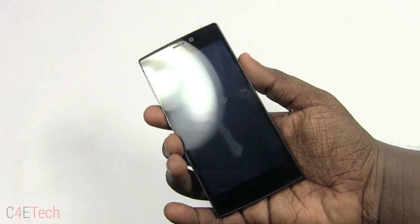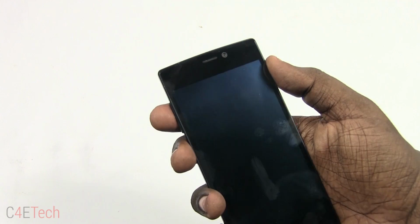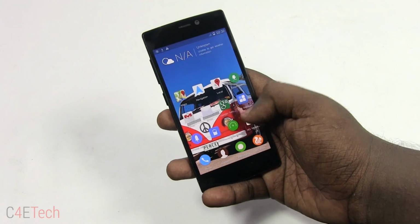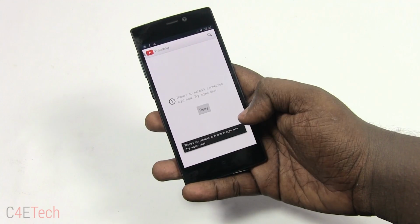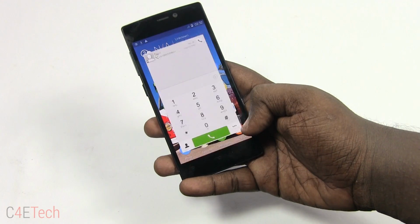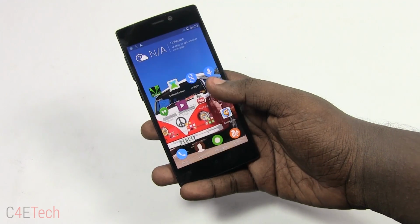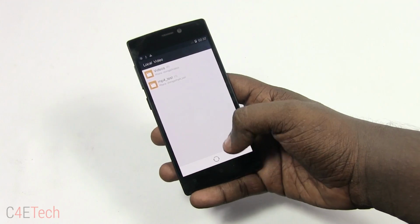Did Gionee have to make any compromises at all to make a phone this thin? Well, the S5.5 has a 5-inch Super AMOLED 1080p display with a pixel density of 441 pixels per inch. It's got 16GB of inbuilt storage and obviously no room for expansion. Underneath the hood, it is powered by a Mediatek 6592 true octa-core chipset, coupled with a Mali 450 MP4 GPU and 2GB of RAM. All of this is powered by a 2300 mAh non-user replaceable battery.